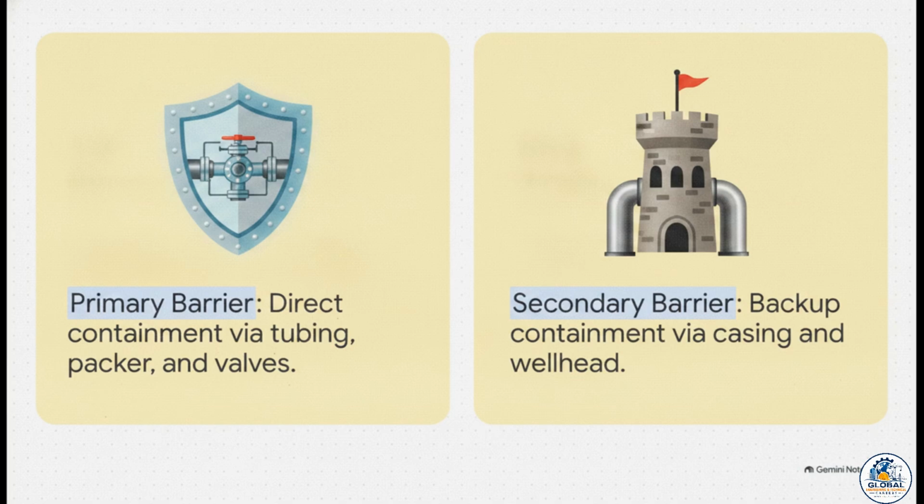Well, your inner keep, the primary barrier envelope, is in direct contact with the volatile fluids. This includes the production tubing, the downhole production packer, and the subsurface safety valve. But if that inner keep is somehow compromised, you desperately need those outer walls. That's your secondary barrier envelope.